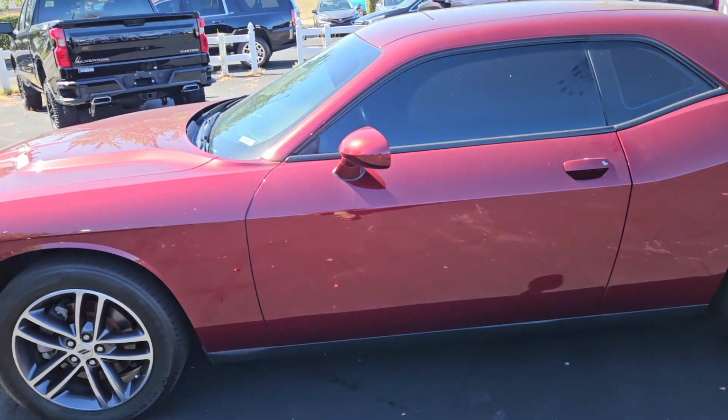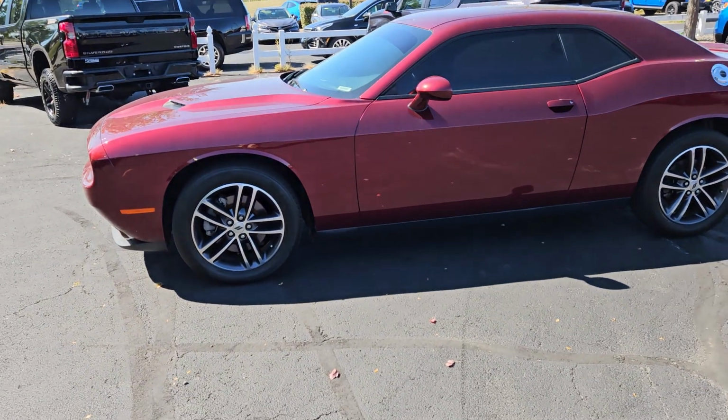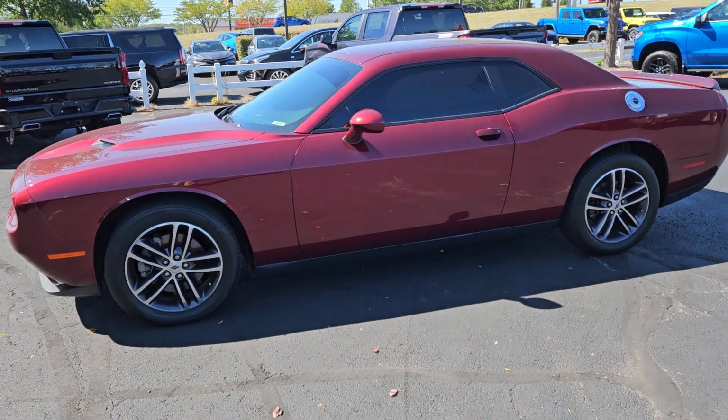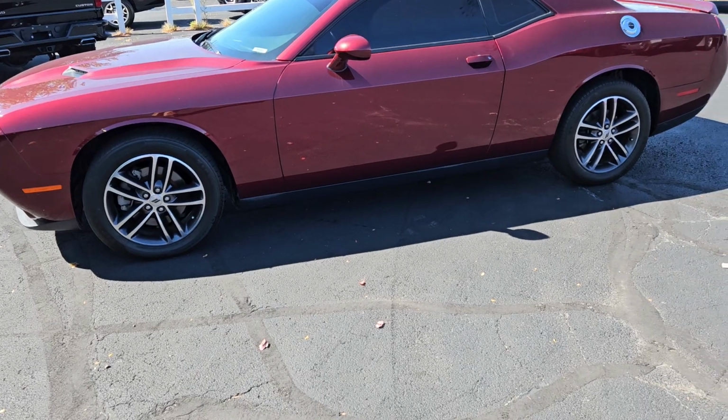I'm here to show you our 2019 Challenger. I'm going to walk around the outside and show you anything that I notice. First off, I want to mention that on the test drive everything went fine, everything ran well, everything drove well. I didn't notice any weirdness in the transmission or any kind of performance quirks.